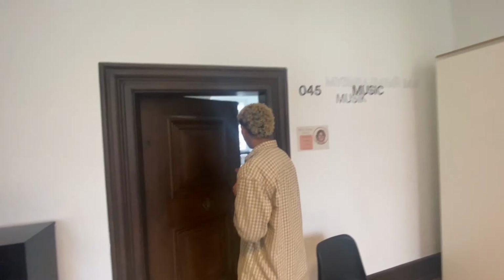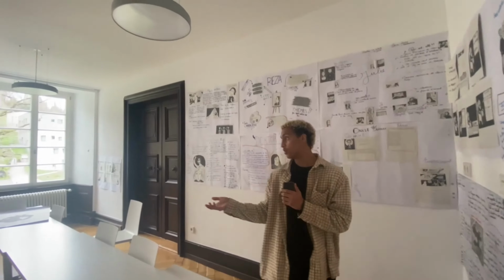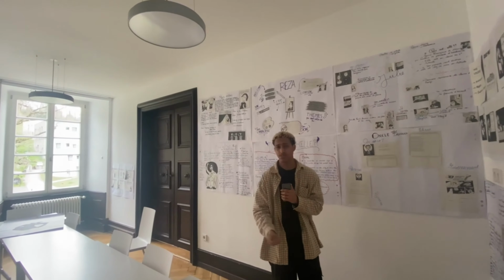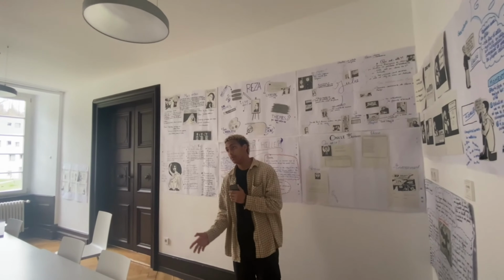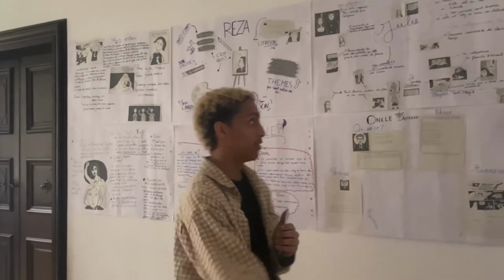And this is just a normal classroom. Normally here you have either TOK or French, mainly French A and B. For what I know, we have some posters that the students did. So that's the music room.